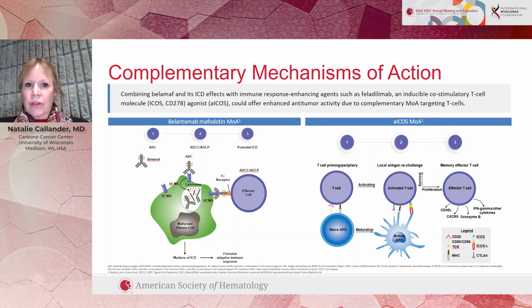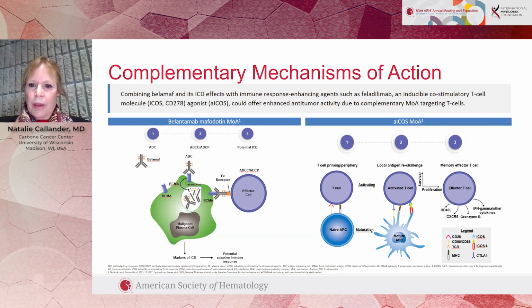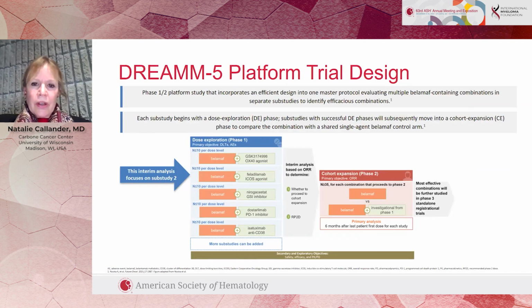So ICOS is actually a member of a group of receptors called CD28, and it is expressed on T cells that are CD4 and CD8 positive. And it's thought to be very important in T cell proliferation and activation. And perhaps many of you know that what is called an exhausted T cell may be a characteristic of people who have very advanced myeloma. So this makes sense to take an agent that can help kind of wake up T cells and combine that with belantamab.